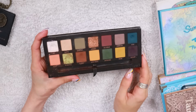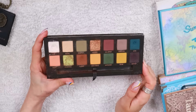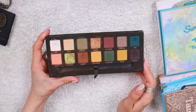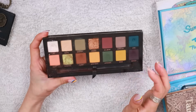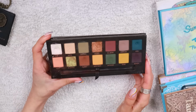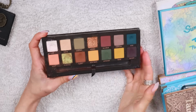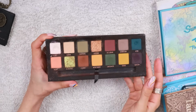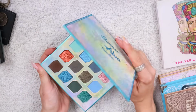This was a 1 week one palette not that long ago, and I really enjoy it. It's a really nice colour story still. I feel like it is still a very on-trend colour story if you think about some of the palettes that have released recently. The Odin's Eye Autumn Alva and the Singe Beauty Agate Temptation, even the Beauty Bay palette that's just released kind of has similar vibes. So yeah, love that.